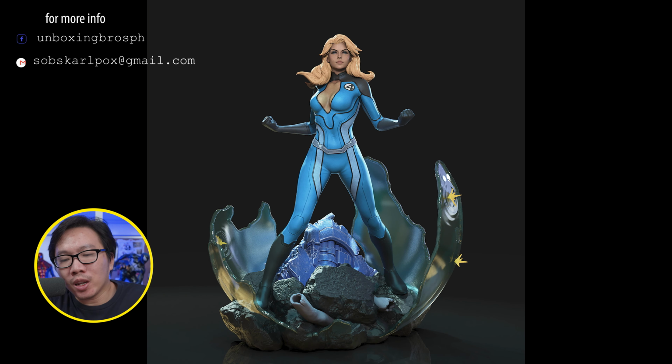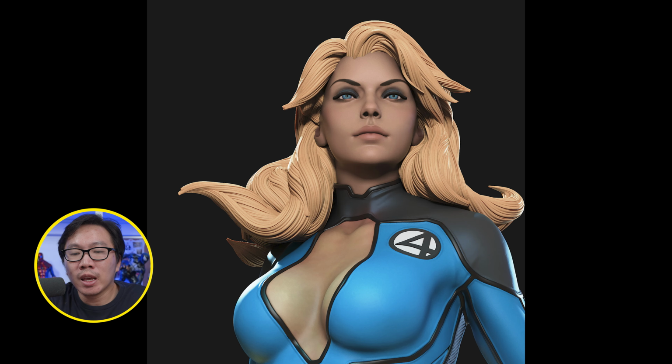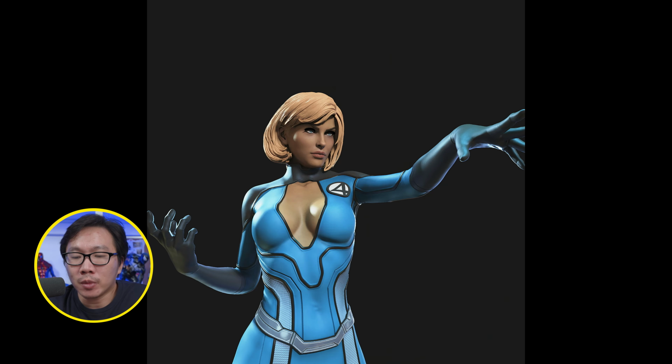With every Mr. Fantastic statue is a Susan Storm that comes with it. Print for the Invisible Girl will be coming soon as well, but for now, just enjoy the renders. And yes, both Mr. Fantastic and the Invisible Girl are coming from the same studio.